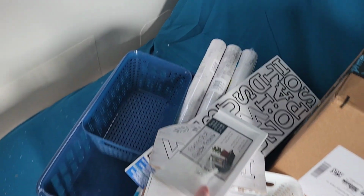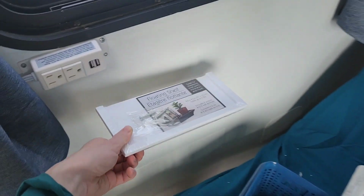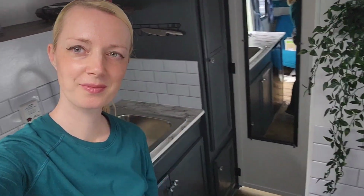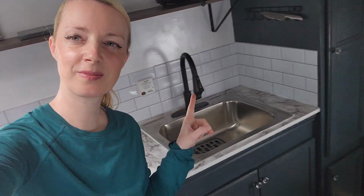And over here we have a steadily growing pile of small things I need to install, like a little cell phone shelf I thought was so cute. I got it at Dollar Tree also. What do you guys think? This is my cheap backsplash in my trailer, and I think it looks pretty good.